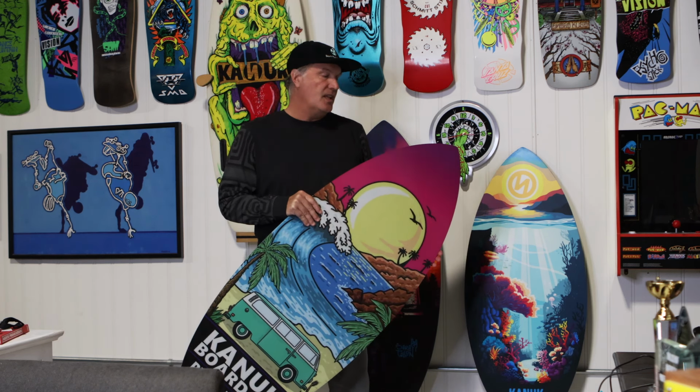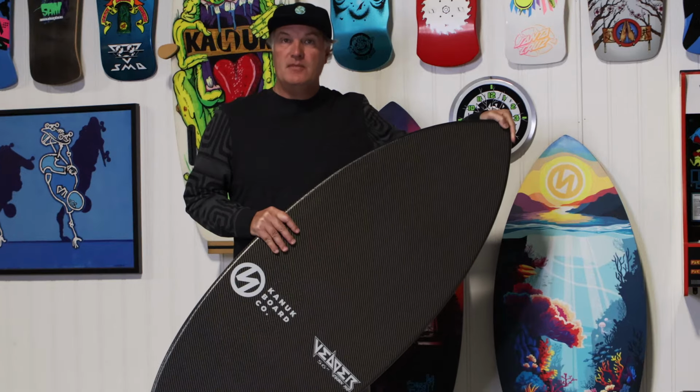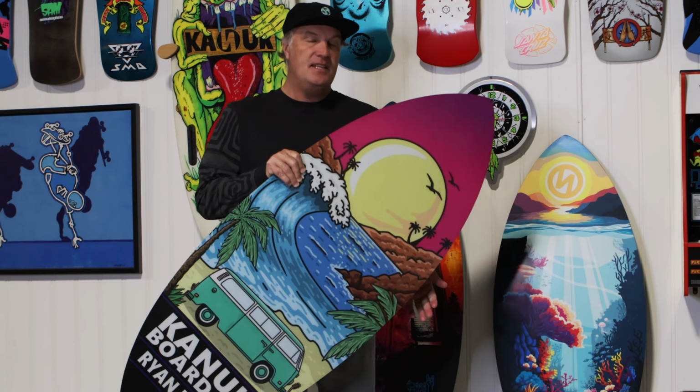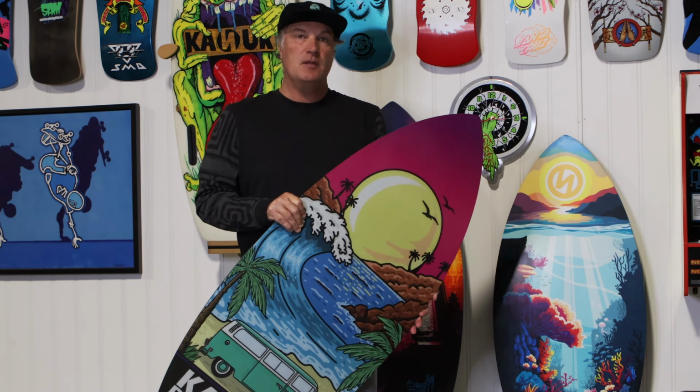What you're seeing here too is their classic carbon fiber top. This is prior to putting on the traction pads. But Ryan really took it upon himself to get this graphic done up just in time for 2025. These are coming hot off the press. These will be available right away.